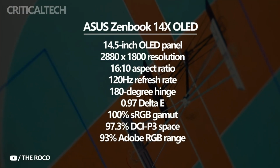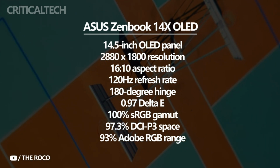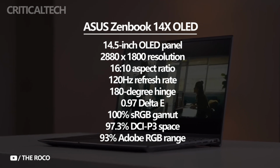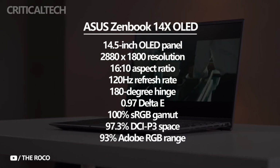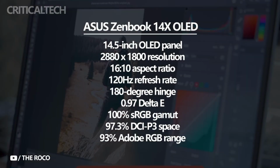OLED displays have perfect black levels and limitless contrast, which results in tremendous depth in darker areas and brilliance everywhere else. The panel renders 100% of the sRGB gamut, along with 97.3% of the DCI-P3 space, and 93% of the Adobe RGB range, and it has a 0.97 delta E, which means it produces accurate colors.